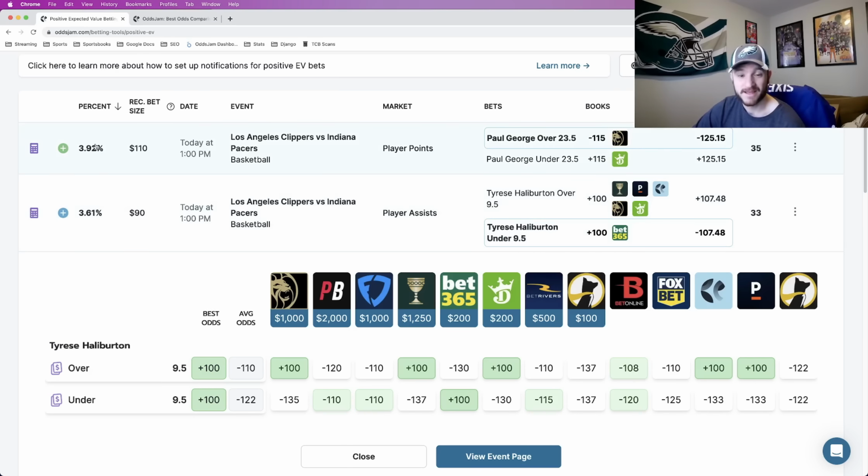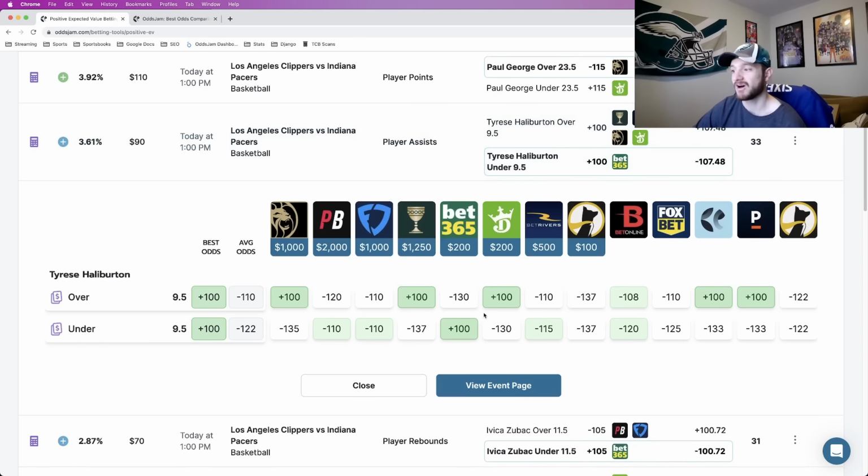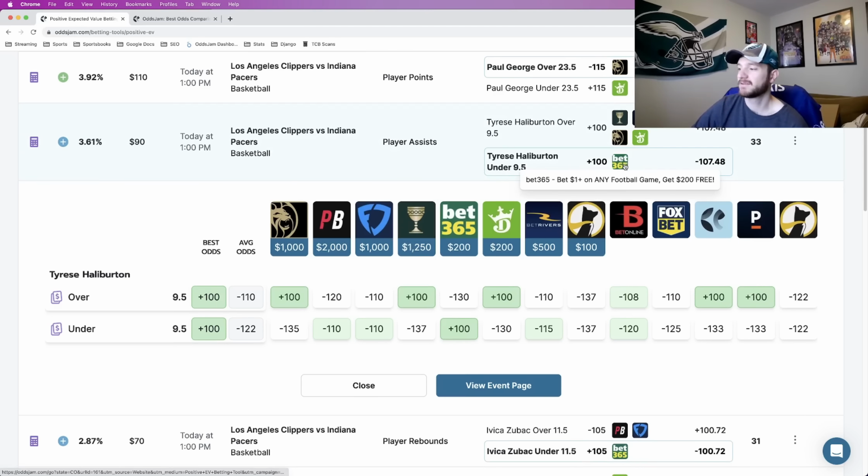So a little bit lower than the previous one, but still really good at 3.6%. And then this is also a really good one because look at how every other sportsbook is pricing this play. So we're getting it for plus 100. That means even money. If you place 1,000 bets at plus 100 odds and you win exactly 50% of your bets, exactly 500, you will have broken even. If you win the majority of your bets, so 50.01% and above, you will be profitable.